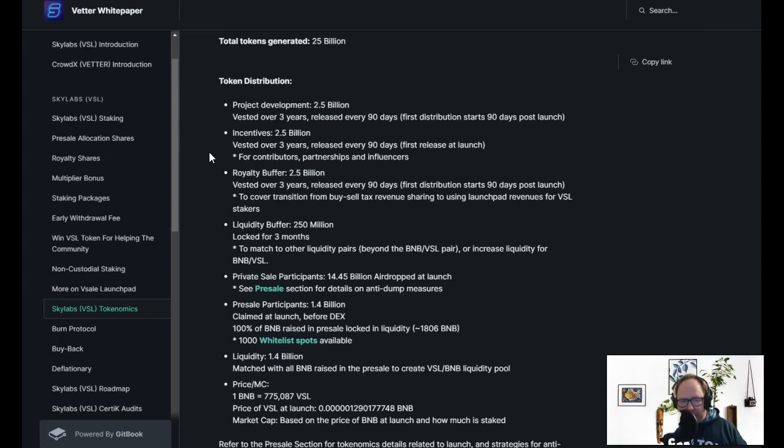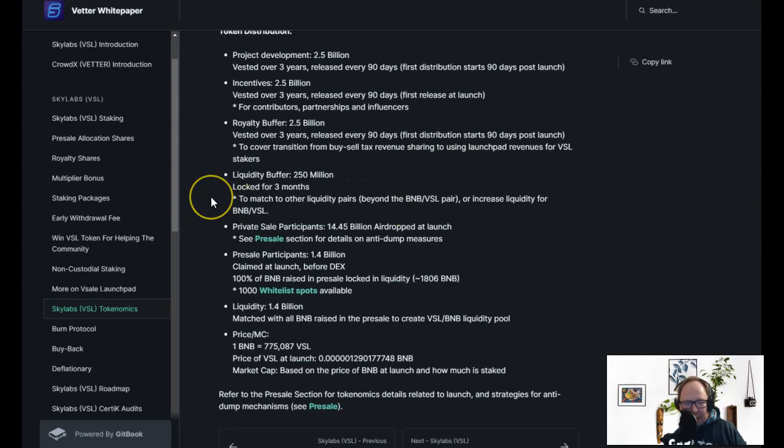contributors, partnerships and influencers. The royalty buffer is 2.5 billion, vested over 3 years, released every 90 days. First distribution starts at 90 days post-launch. Asterisk, to cover transitions from the buy and sell tax revenue sharing to using Launchpad revenues for VSL stakers. Liquidity buffer is 250 million, locked for 3 months to match other liquidity pairs beyond the BNB VSL pair, or for increased liquidity for the BNB VSL.